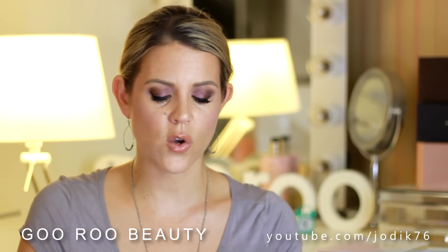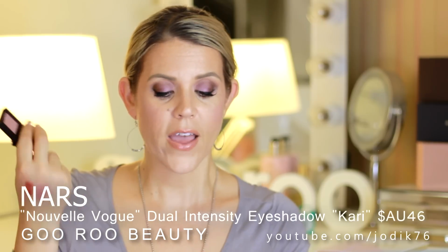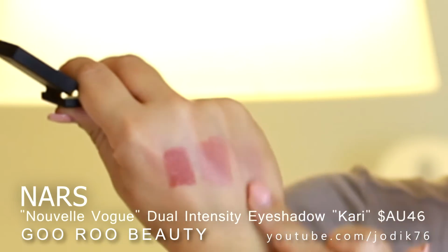And then I've also got this gorgeous, gorgeous little dual intensity eyeshadow. I'm a huge fan of the formula. They can be applied wet or dry. They're not on the cheap side. It's like a pinky, mushroomy taupe.